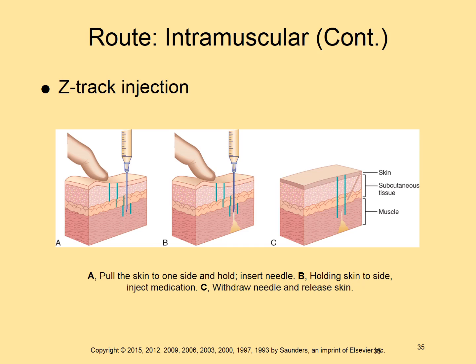Z-track, I don't know that anybody's given any Z-track. It's not very common. I've given very few in my life. Sometimes I've utilized the Z-track effect just to try to help with irritation. When you pull the skin to one side, insert the needle, and inject the medicine, then when you withdraw the needle, the medicine does not leak all the way through the tissue. You give that for things that are very irritating.